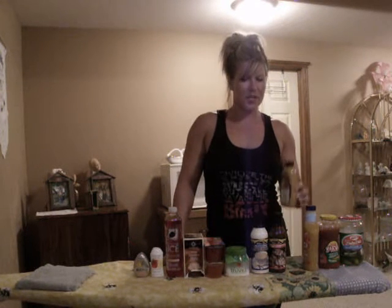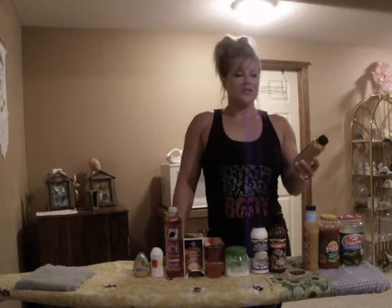Let's talk about mustard. So many different types of mustards out there now. One of my personal favorites is the sweet and spicy. If you've never tried it, highly recommend it. It's got a little bit of kick to it, a little bit of spiciness, but a little bit of sweetness as well.